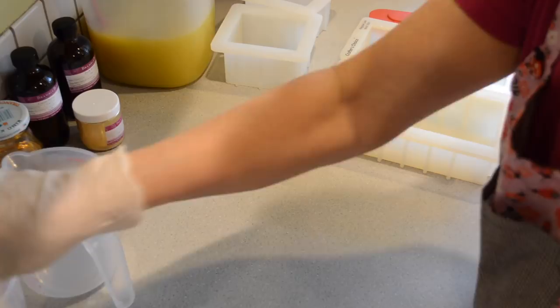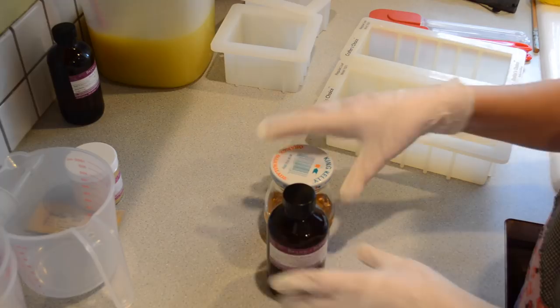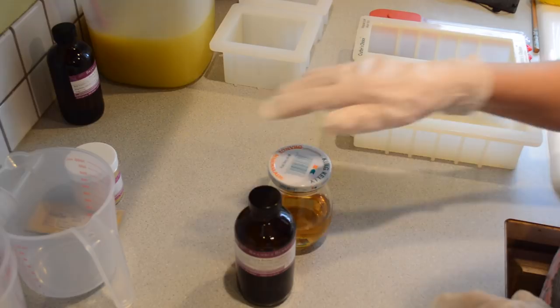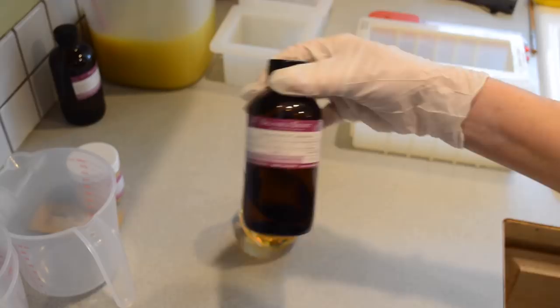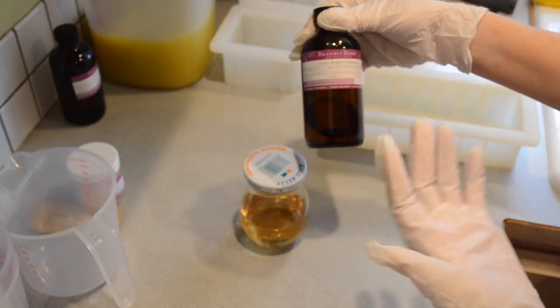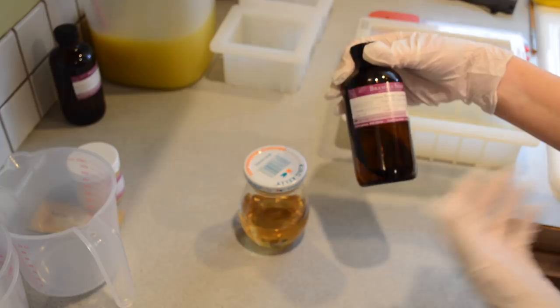So, gang, today I really need to start using up my fragrance oils and essential oils that I have. I see so many other ones online that I would really like to buy, but I keep telling myself that I need to use up the ones that I have. Anyway, this is probably one of my most favorite ones from Brambleberry. It's called Cocoa Butter Cashmere. And I don't even know how to explain it. It's just to die for.